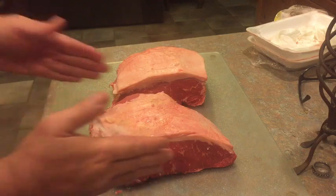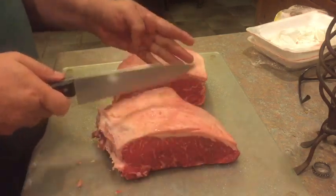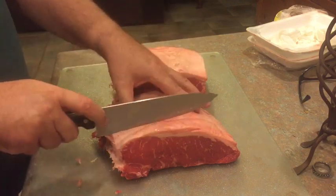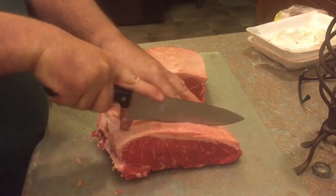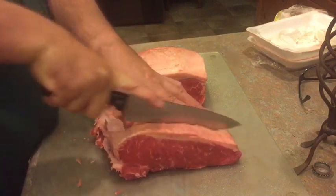And I'm not sure how exciting this is going to be to watch, so I won't make you watch me cut them all. But basically, I just made some scores across there just to plan out where I'm going to cut them. And just slice them down.